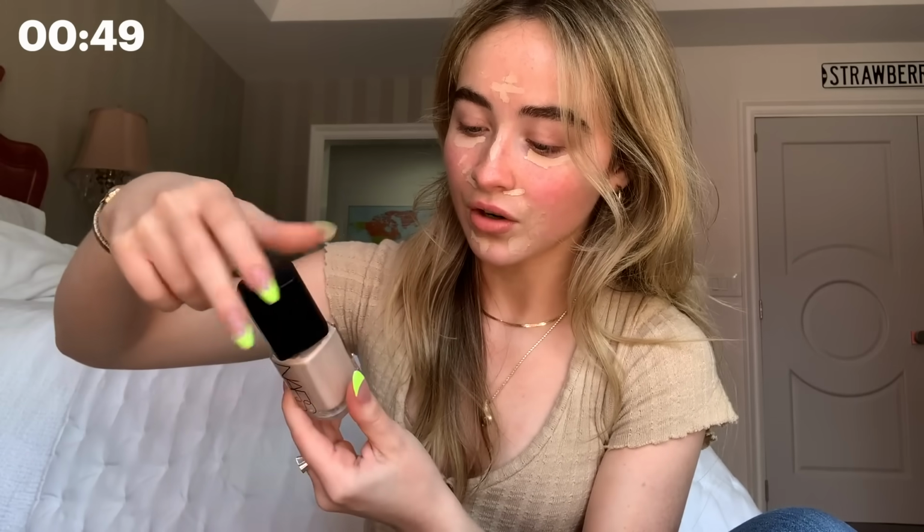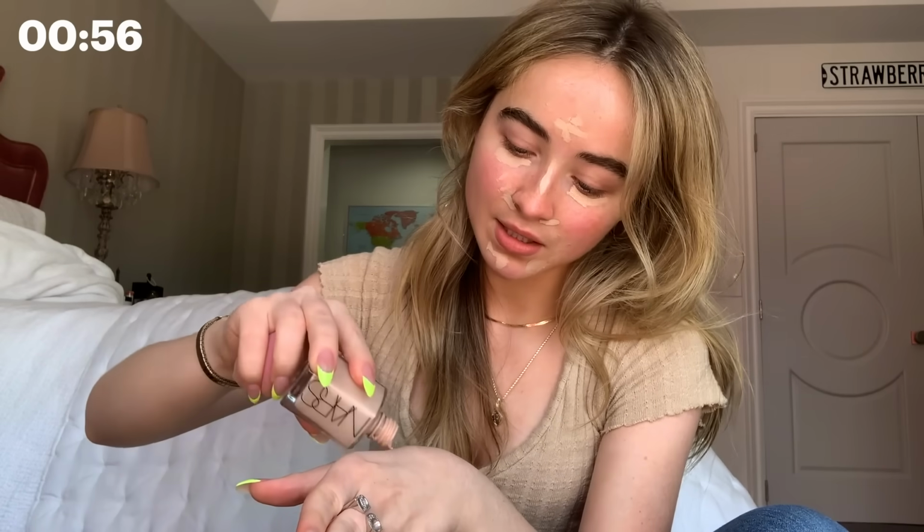And then, over the years, I've tried a lot of different foundations and I really like this NARS Sheer Glow foundation. It just works for me and my skin. So we're gonna apply some of this. You gotta go down to the neck, right? That's what everyone always says, because you don't want your face to be a different shade from your neck.